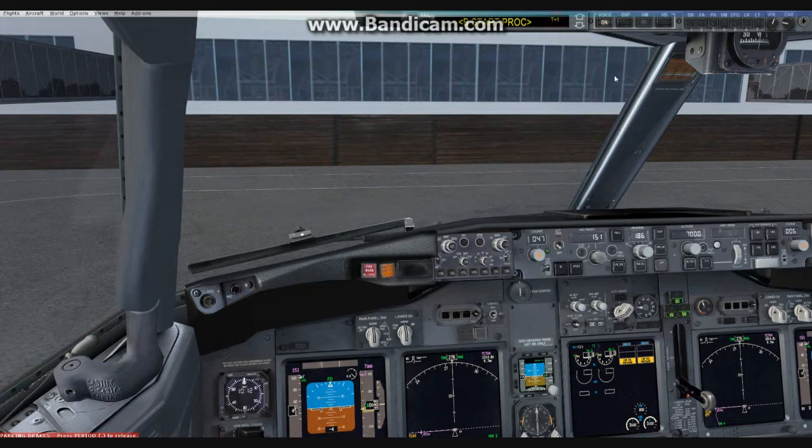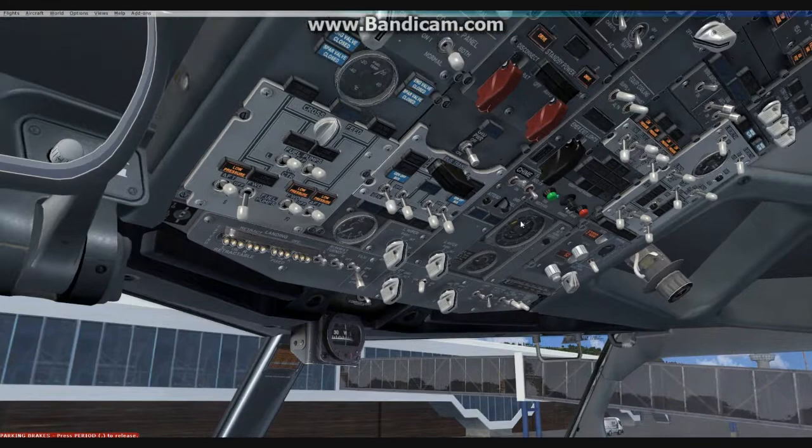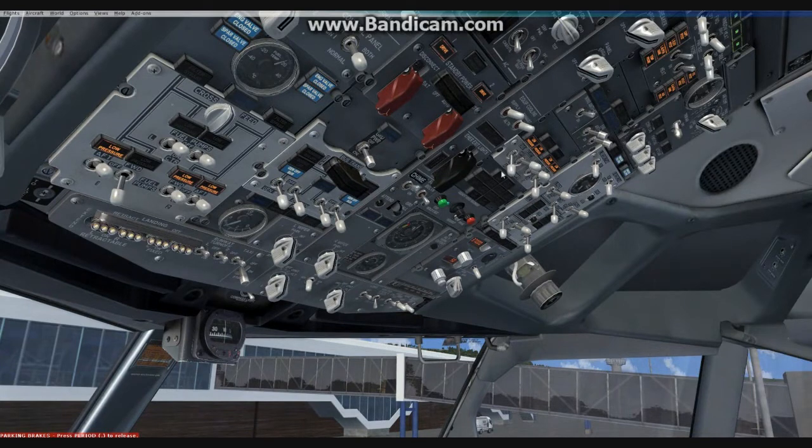I'm gonna speed up. Hi, Captain. The cabin is ready to go. Okay, thank you. If you need anything, just let me know. Yes. Okay, so we're now ready. Gonna arm the auto throttle. Let's see that all the doors are closed. Yes.